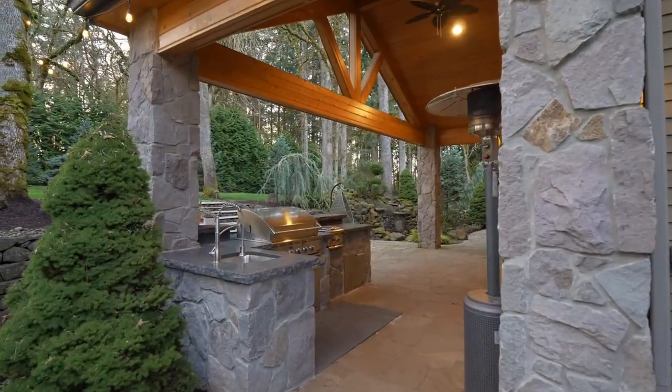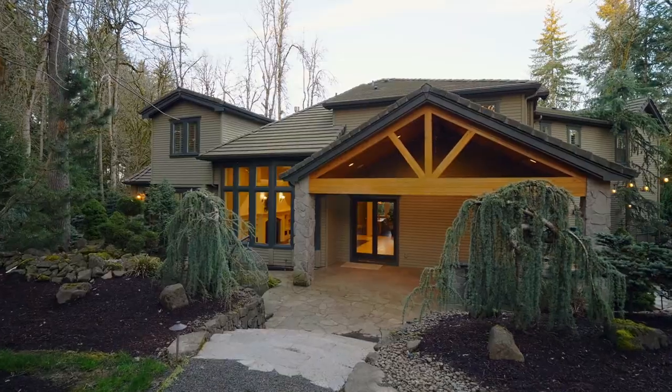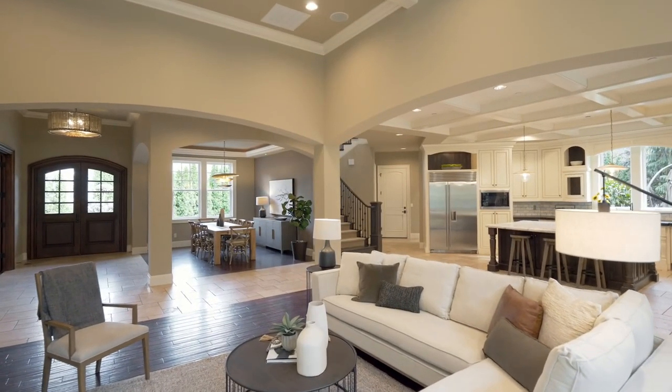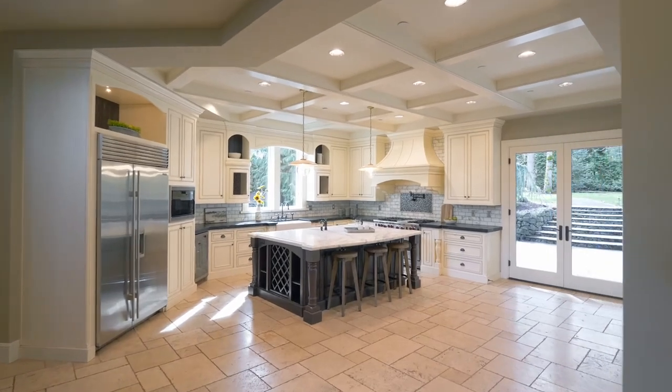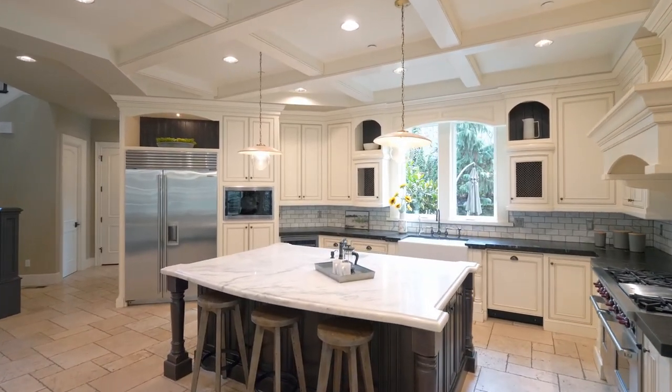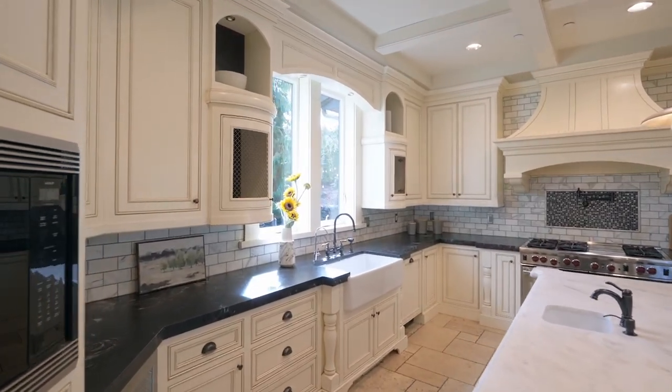The covered patio is complete with a built-in barbecue, perfect for enjoying cozy evenings outdoors. Culinary delights await in the gourmet kitchen, featuring a huge island with seating, marble countertops, and high-end appliances.